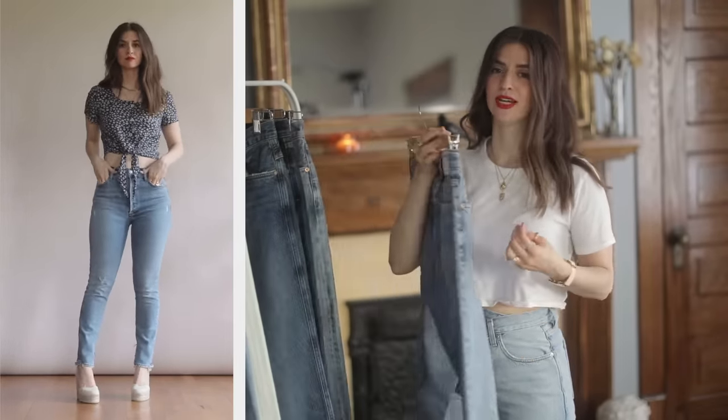Okay, these are a little bit more comfortable just because they have a 1% elastane factor to them, which is just a little bit less stretchy than the Nico's before. So that's kind of a good rule of thumb. Like, this is something that will be comfortable. It does have a little bit of room and stretch and comfort to it.